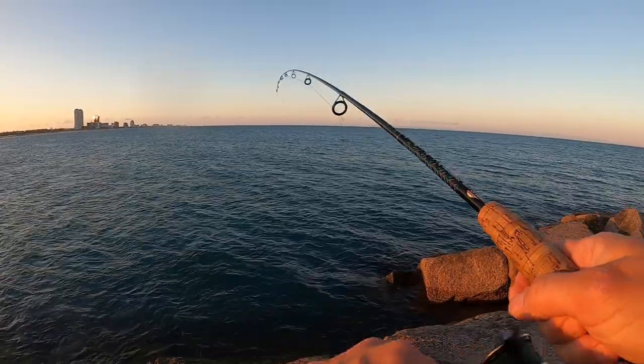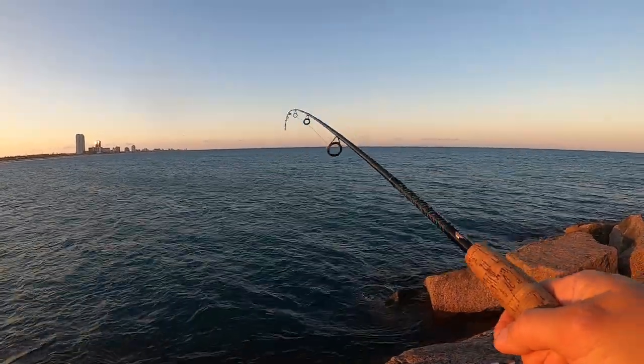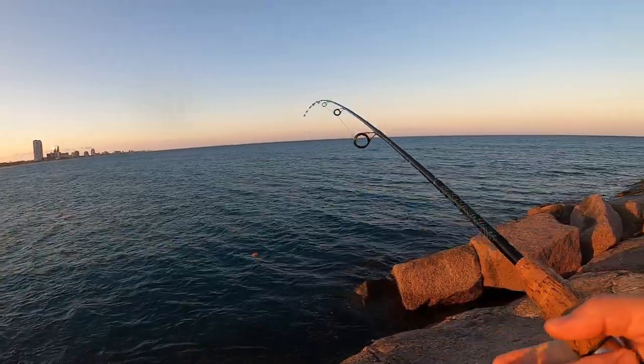Nothing so far for me. I've cast it a few more times. Actually switched back over to shrimp. Nothing's hitting for me. Still have that whole shrimp there.